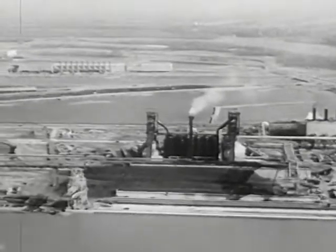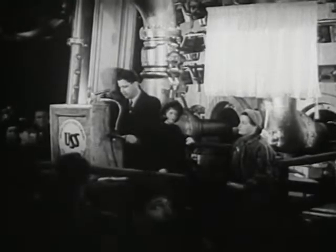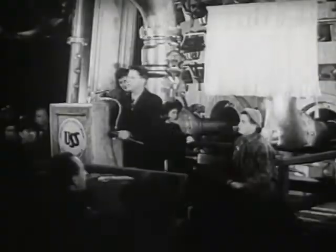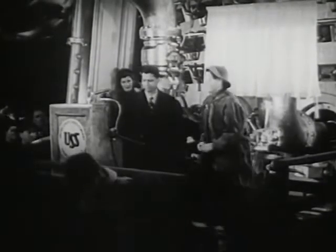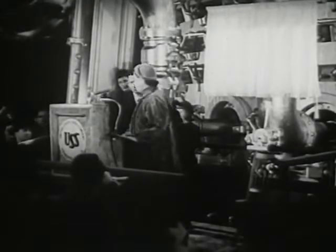Completion of the largest fully integrated steel mill to be built at one time was not far off. On December 11th, 1952, less than 2 years after the first spadeful of dirt was lifted from the earth, steel making began.